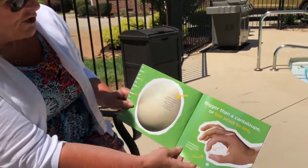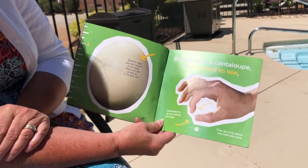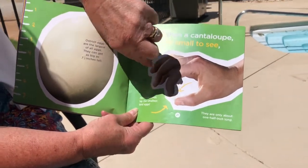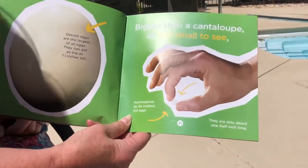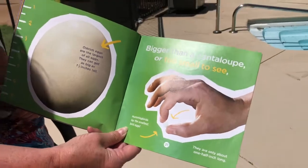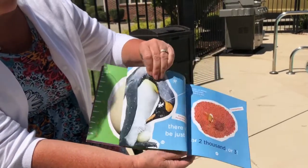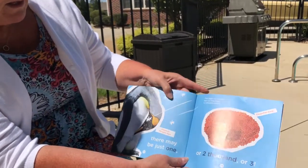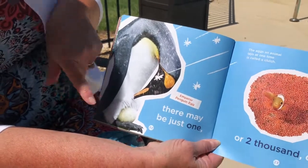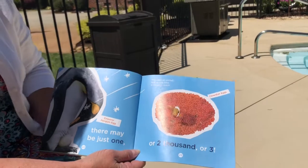Ostrich eggs are the largest of all eggs, and they can get as big as 7.5 inches tall. Hummingbirds lay the smallest bird eggs. Remember, they're about the size of a tiny jelly bean. Bigger than a cantaloupe or too small to see, there may be just one, like this, or 2,000 or 3, like that.